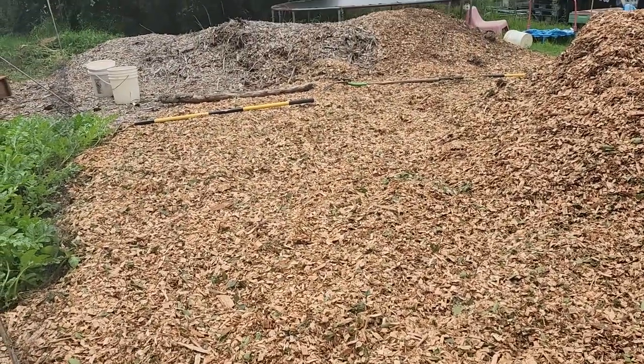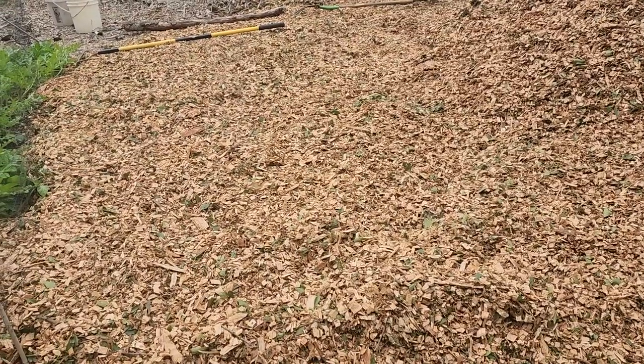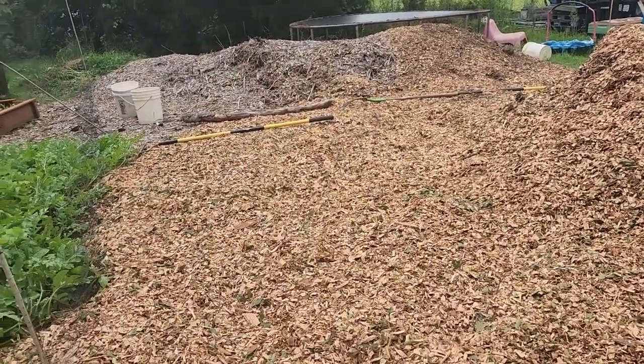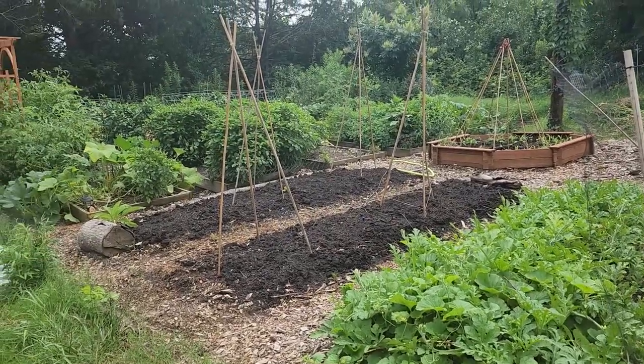Yeah, I think this is pretty cool. I have a path and a couple of new garden beds, and I may even mix it up and have them go this way instead of this way. I like to keep things interesting, if you can't tell.